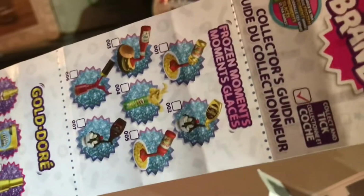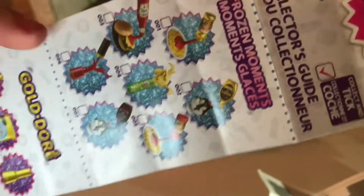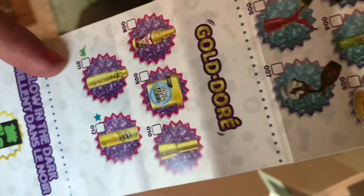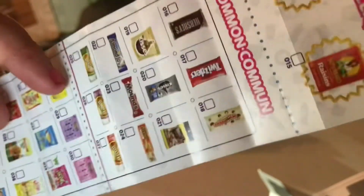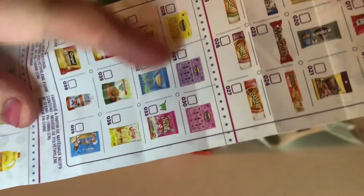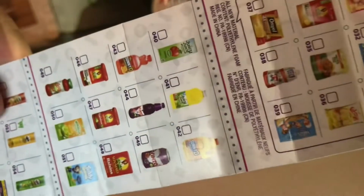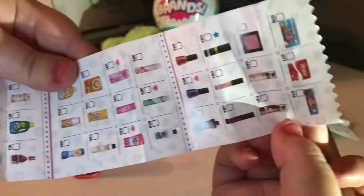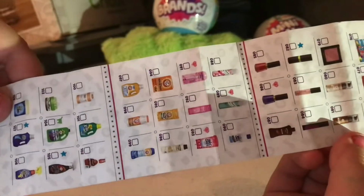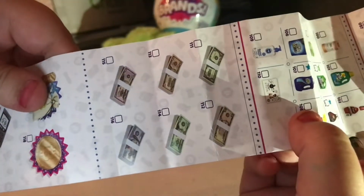Here is the Frozen Moments. I really want the nail polish one, so hope we get it, guys. Here's the gold ones. Here's the golden dark one, only one of them. Here's the metallic ones. Here's the commons. Really hope to get one of the Peeps today. I hope to get a makeup today. That'll be awesome. And here's the money we can get.